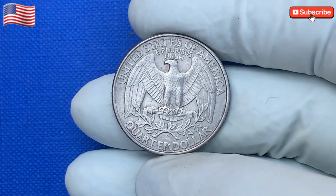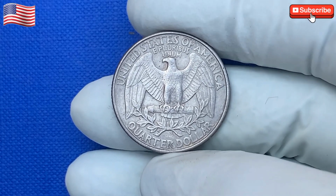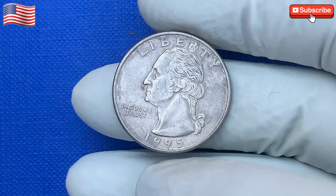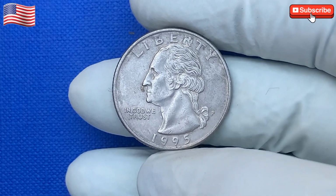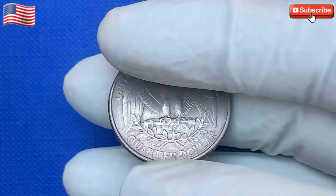However, some collectors have managed to hold on to coins in excellent condition, and these pieces are the ones that fetch top dollar in the marketplace. If you happen to find a 1995 quarter in pristine, uncirculated condition, you could be looking at a very valuable coin. In fact, the condition of a coin plays a huge role in determining its value.